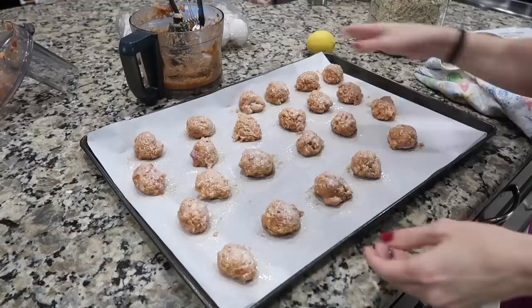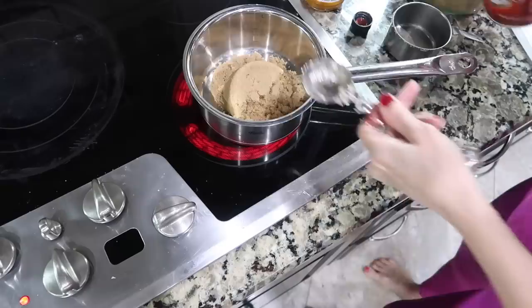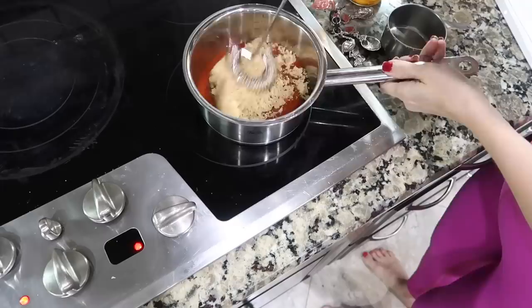Now I'm going to throw them into the oven. Now we're going to make the sauce. Three ingredient sauce. I have mixed feelings about it because it includes my favorite ingredient and my least favorite ingredient. Okay. Frank's Red Hot, brown sugar, and that all sounds good and dandy until you add in apple cider vinegar. But here it goes. I'm gonna do one tablespoon there. Give this a whisk until it becomes nice and saucy.